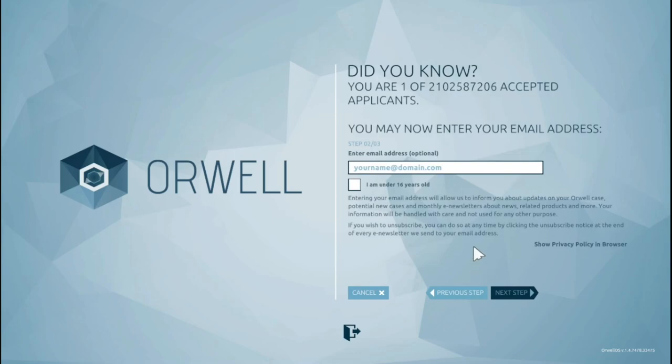You may now enter your email address. Wait, what? You may now enter your email address. Enter email address. Optional. I am under 16. Entering your email address will allow us to inform you about updates on your Orwell case, potential new cases, and monthly... Okay, this is interesting. This is funny and interesting. It's them giving you updates about the game, but it's phrased in character.